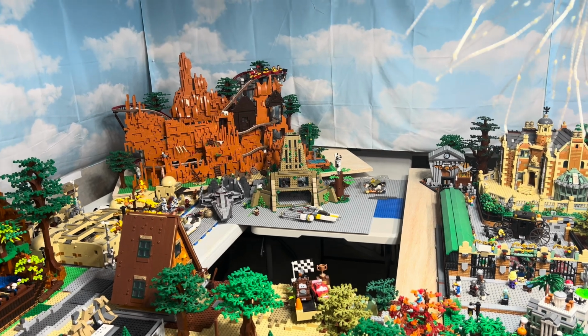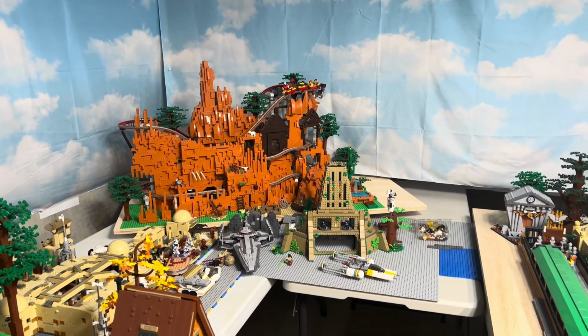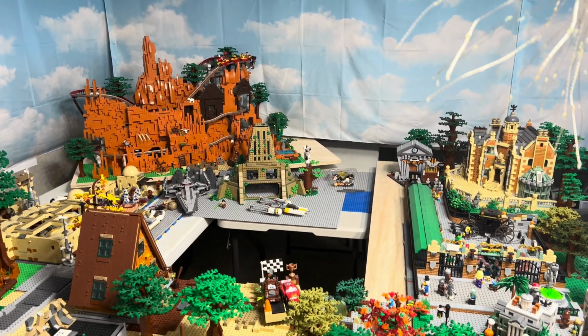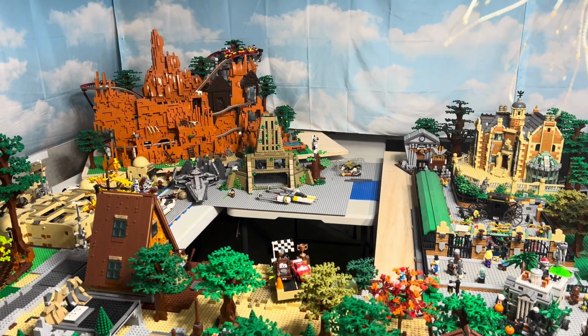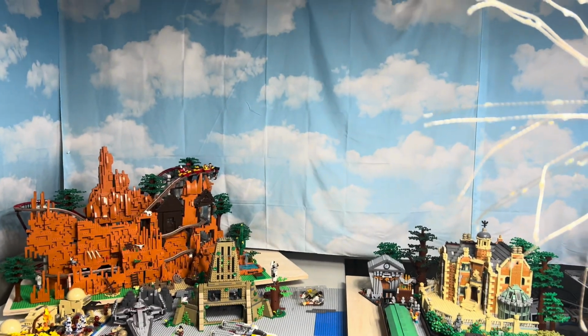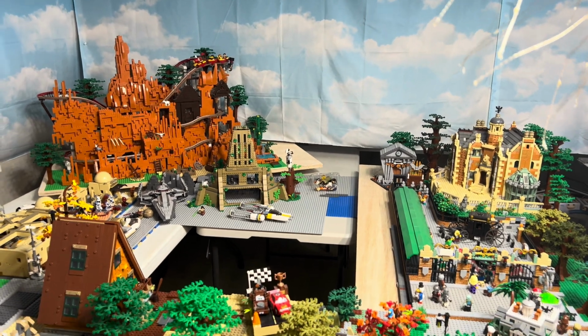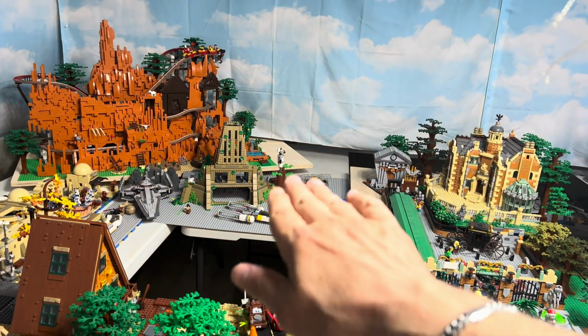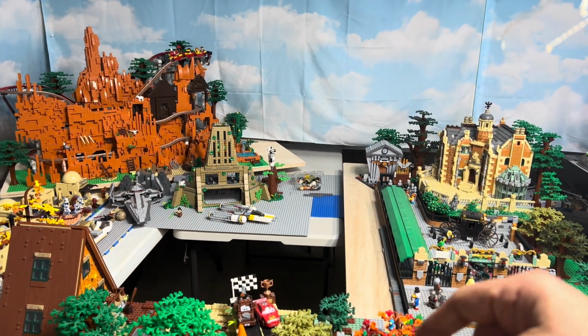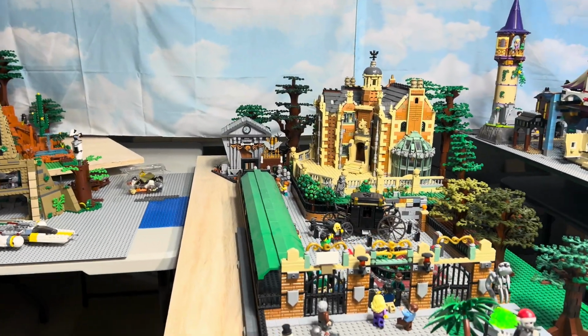And you can see the platform that I have Big Thunder on right now. I've got to build that up. So we've got a lot of work to do back there. I'm leaving that a little bit because I'm questioning if they're going to go with the Villain's Land or not. I can move my clouds back about 3 feet. So if I need to, the Villain's Land will go right in between the Haunted Mansion and Big Thunder Mountain. So that's kind of where we're sitting right now.